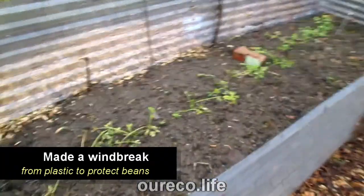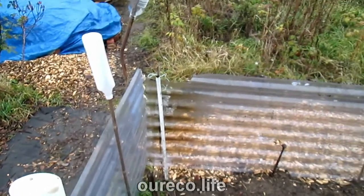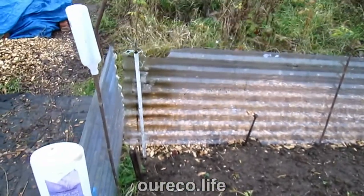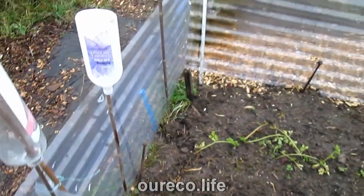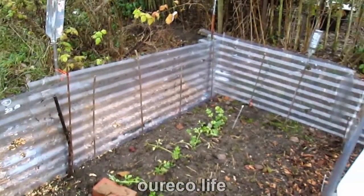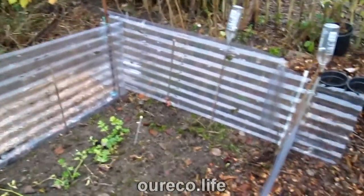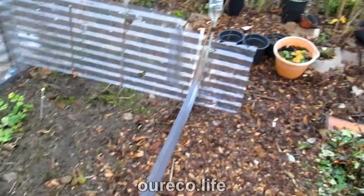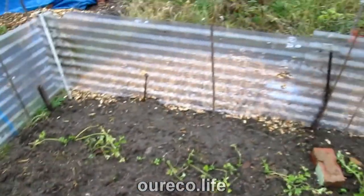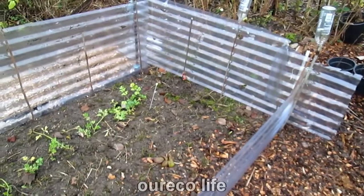Found out the culprit were pigeons, so I decided to build this now to stop the pigeons coming in. I was going to do this later when the beans were up, because it acts as a windbreak, but if I don't put it up now, the pigeons won't leave any beans to come up, so this will also act as a pigeon deterrent.